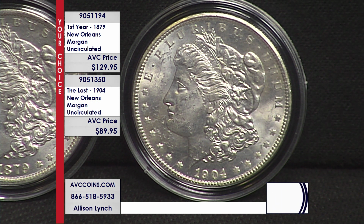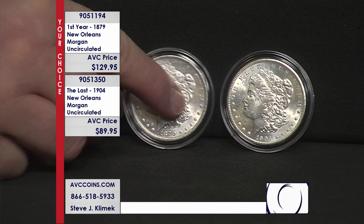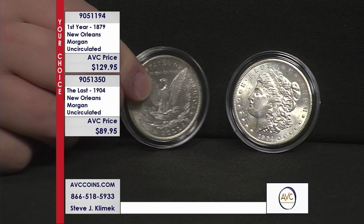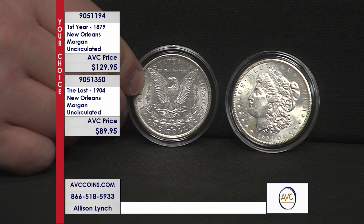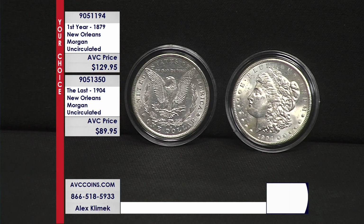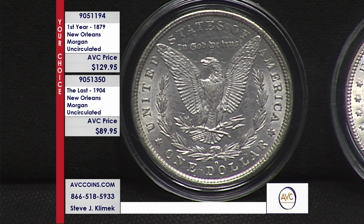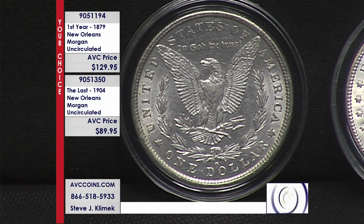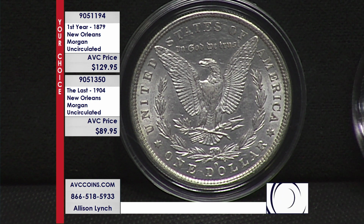For the 1904, the last year of issue, they would strike just 3.7 million total Morgan dollars. That has this coin coming in at number 6 out of all 26 Morgan dollars struck at the New Orleans Mint, and number 42 out of all 97 Morgan dollars struck, regardless of mint of origin. However, despite having 3.7 million total coins struck, NGC or PCGS today have certified just 310,524 of these coins known to exist today in any condition whatsoever.